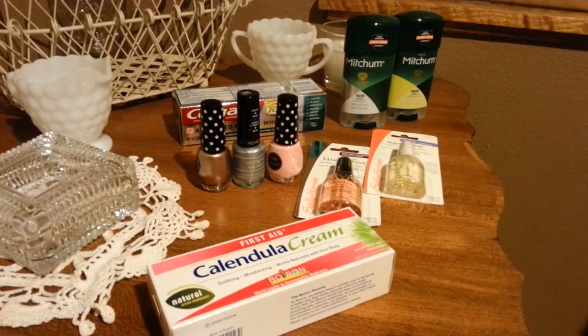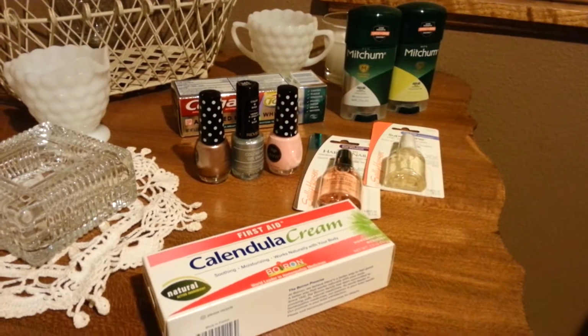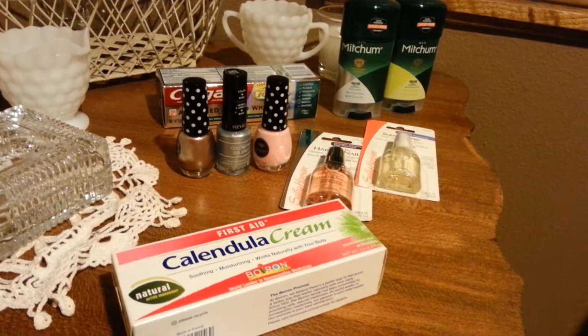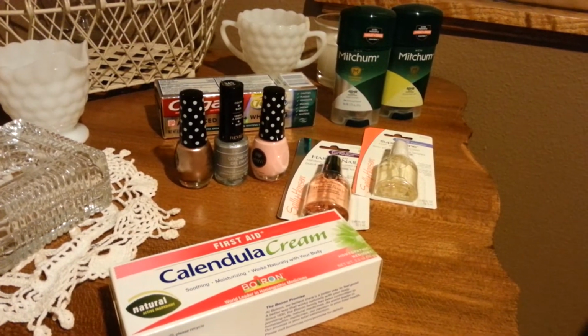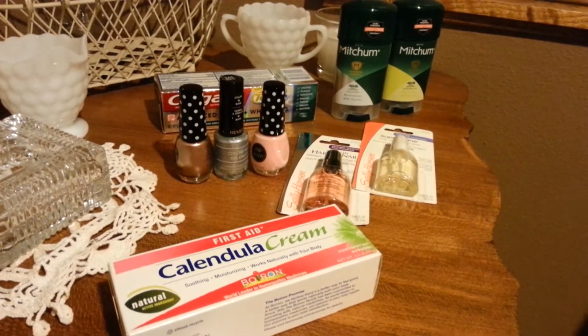Hi everyone, I went to CVS tonight and I got some really good deals, so I was going to share them with you really fast. I had got an email last Thursday for a $6 off $30 order, so I wanted to get $30 worth, and this is what I did.